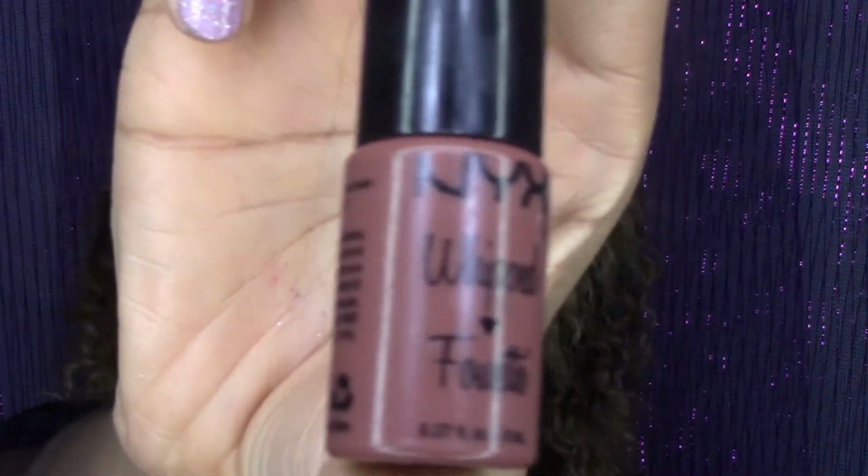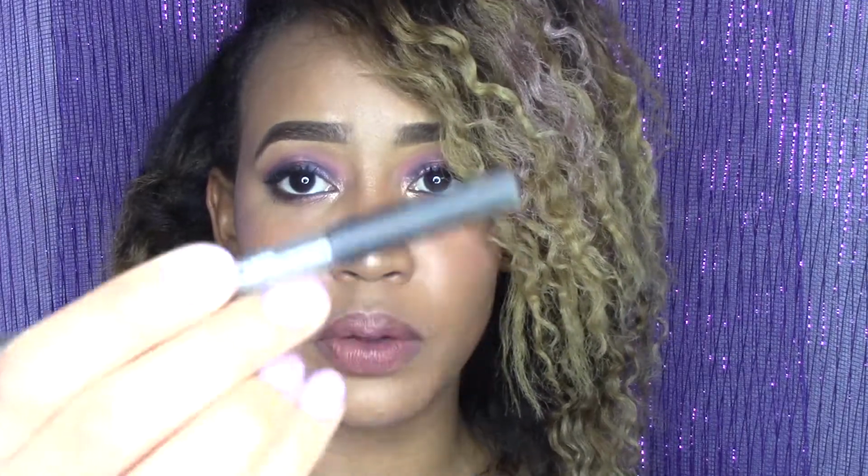And then I put this NYX whipped little lip slash blush thing on, and then I went in with a really dark pencil. This is the NYX Suede Matte Lip Liner in Downtown Beauty, and it's really dark, and I just went around my lips. So you could go full glam with the unicorn blood, or you could take it down like this and still be cute.